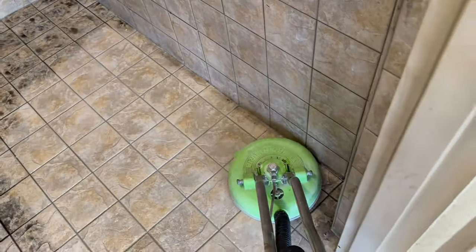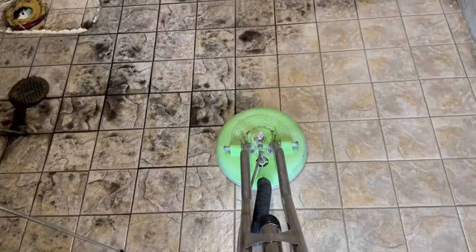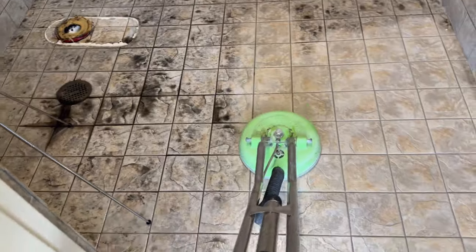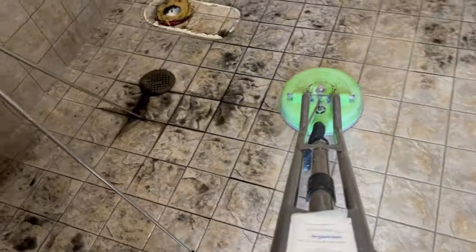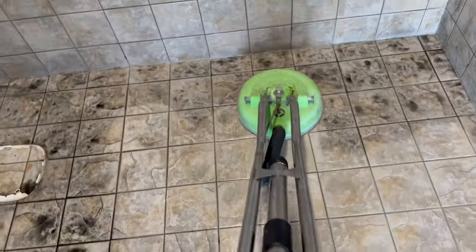So right now I'm just getting the bulk of this. I'm gonna have to do the floor again. So I'm trying not to track it everywhere. You can see it's not even all coming off, but she will.